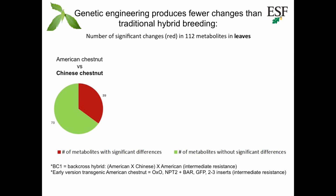Well, we did some studies. We picked 112 to represent a broad range of metabolites. In this particular example, we're just going to look at the leaves. If you were to compare American chestnut to Chinese chestnut, we're comparing the same metabolites in both, just looking at different levels of expression. And sometimes the levels can be as much as 200-fold different.